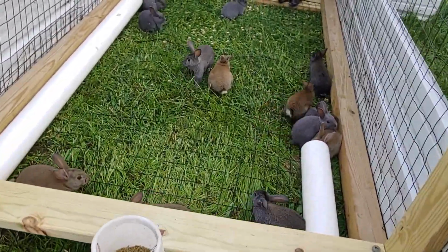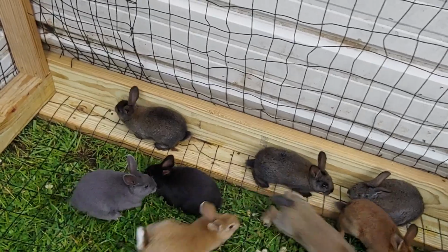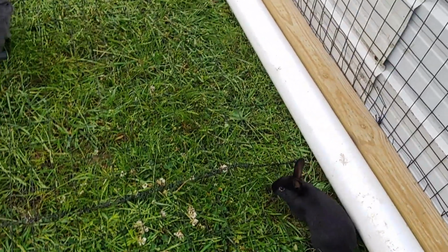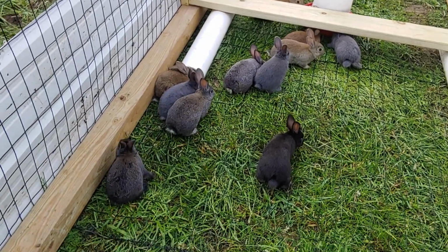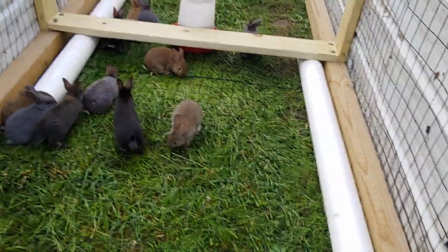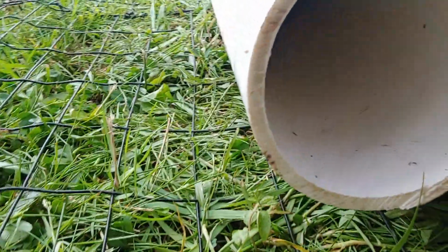I'm going to walk through here, which is going to stir them all up. Try not to step on any. But they are just busy little bunnies. 25 baby bunnies. And we got several in the tube. I'll try and put the camera down there. I don't know if it's going to quite get it or not, but they're in that tube.